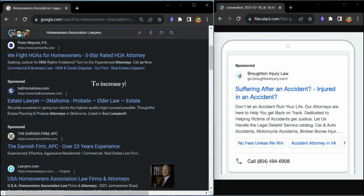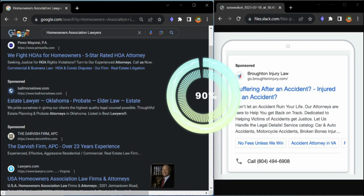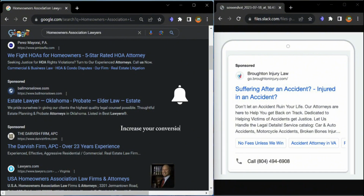So to increase your conversion rate, you actually need proper management, which would make your ad more appealing on the first page of Google. You don't need to spend more to get more clients. It's just that you have to manage it properly, optimize your budget, and increase your conversion rate from 5 to 10% just by having call-out extensions on your Google ad. It's really easy if we manage it properly.